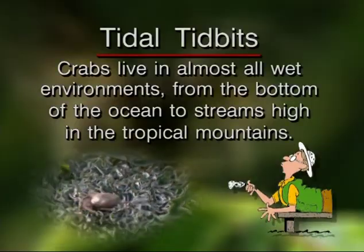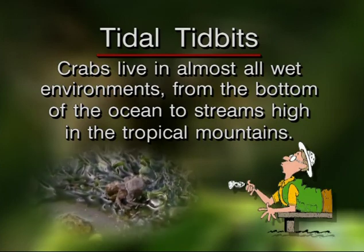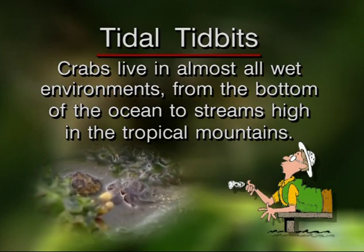Crabs live in almost all wet environments, from the bottom of the ocean to streams high in tropical mountains.